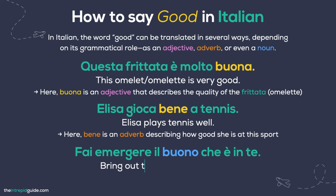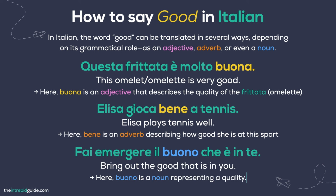Fai emergere il buono che è in te. Bring out the good that is in you. Here, buono is a noun representing a quality. See how many different forms good can take on in Italian?